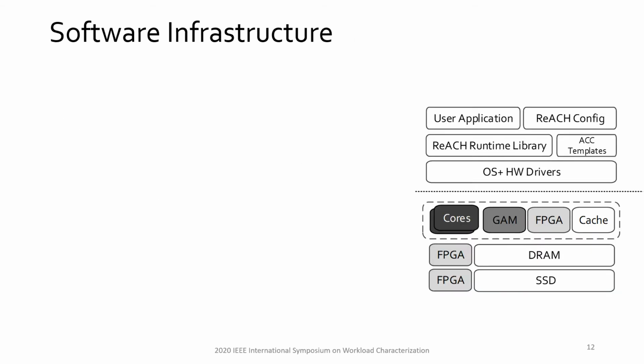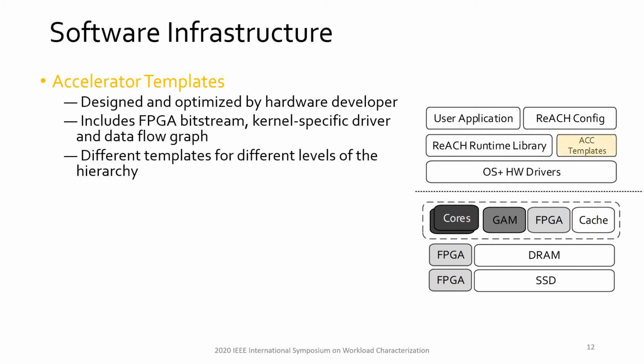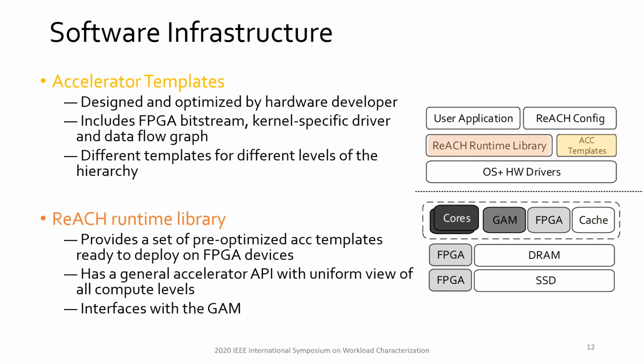The software stack of REACH is designed to minimize the programming effort of using the compute hierarchy. There are 4 main components in this software stack. First, accelerator templates. When a new kernel is designed and optimized for a specific compute level, the FPGA bit stream, alongside the kernel-specific driver and the data flow graph, is stored together as an accelerator template. These templates are later accessed by the REACH runtime library to be deployed to a specific FPGA device.